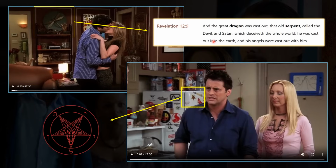And we can see how it deceiveth the whole world. I think there's a movie called The Usual Suspects where they reference the idea that the greatest trick the devil played was making the whole world believe he doesn't exist. And I would say that's true. We can see these references here in Friends, and once we pick them out, we can see all these impossible coincidences. So here's another reference.